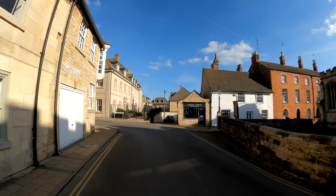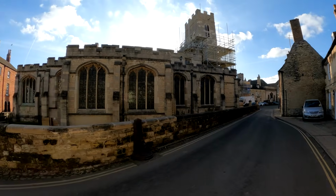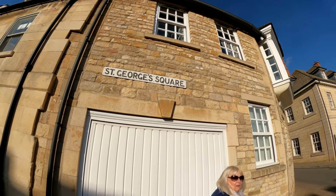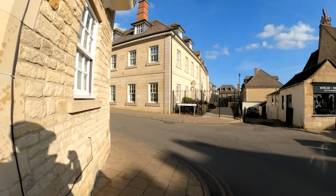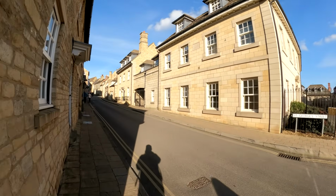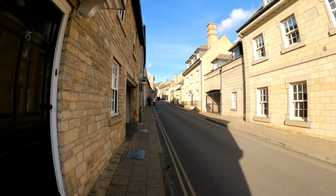And this is St George Square. Street. I'll just correct her there, camera. Oh, it was there, I've seen it. Just get that on. And then this goes back up to more or less the end of the high street, doesn't it?